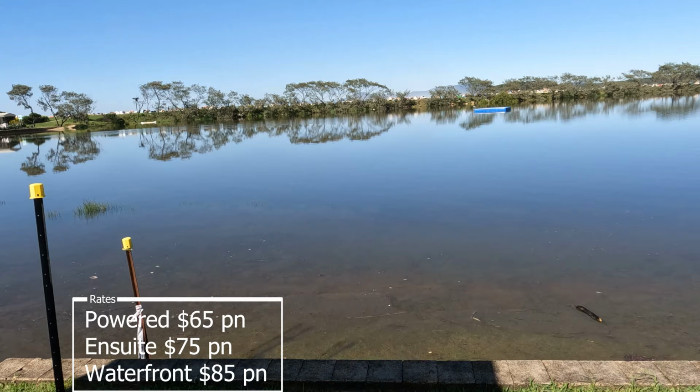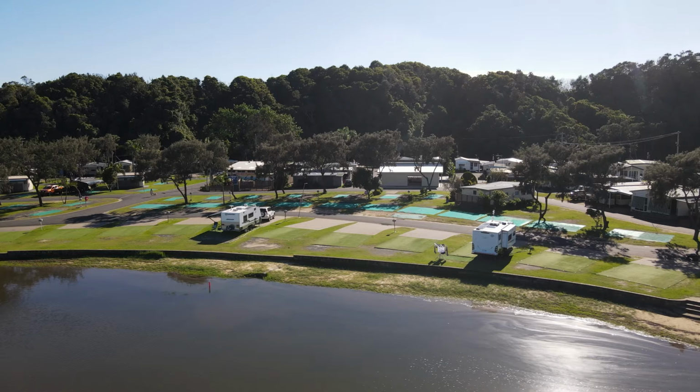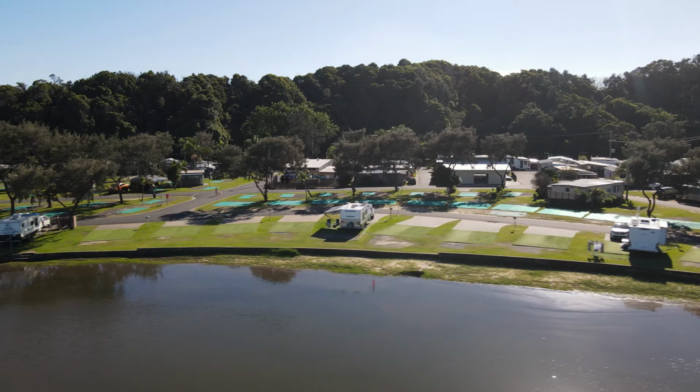If you're staying here, I highly recommend trying to get one of these waterfront sites. So they are sites 22 to 34. They are all relatively level. They're slabbed with an astroturf annex and they offer beautiful views over the lagoon here.